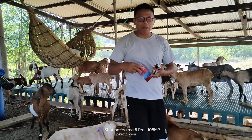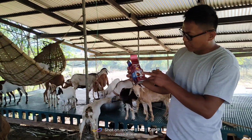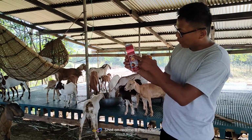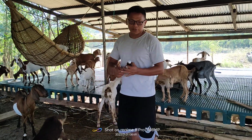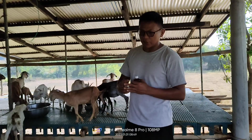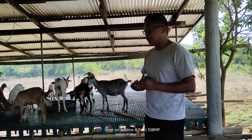We will be using vitamins for toddlers, for young people. So we are using vitamins for human. So this is ascorbic acid, zinc, selenium plus. So we will also use it in our small goats, our kids. So over there, and we have some kids here, so that to increase their immune system, to boost their immune system, and prevent them from getting sick, especially this cold season.